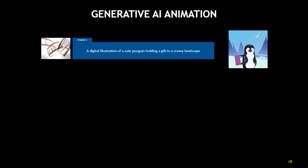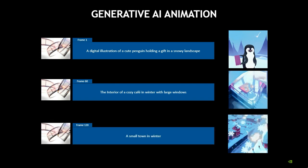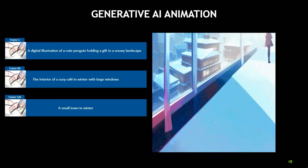We have a fun example here to show you a generative AI workflow. And this one is specifically in animation. So when we think about animators, they're having to go in and create a short film and do everything from scratch. So utilizing generative AI, I can go into my AI model and simply type in word prompts. So frame 1, I want to see a digital illustration of a cute penguin holding a gift in a snowy landscape. And then in frame 60, I want to see the interior of a cozy cafe in winter with large windows. And then in frame 120, I want to see a small town in winter. And then I hit enter and I want to see what it pops up. So my generative AI model has provided this animation to me simply by providing these word prompts.